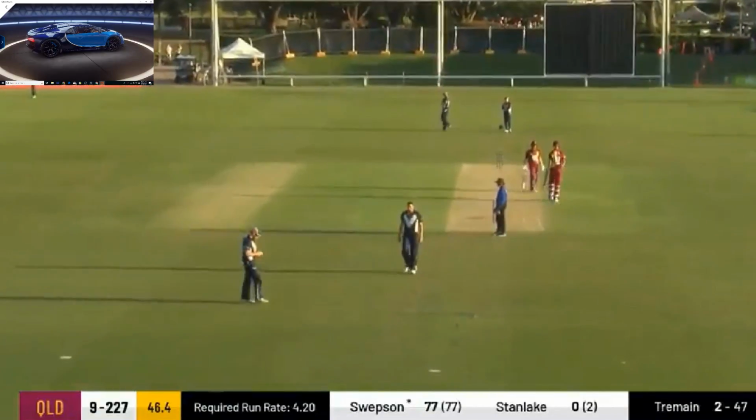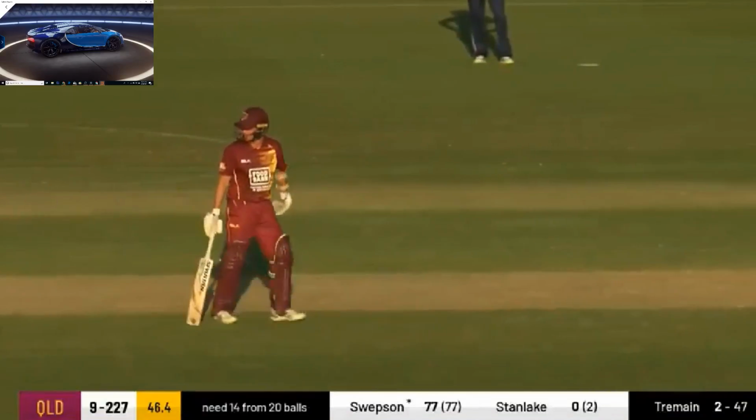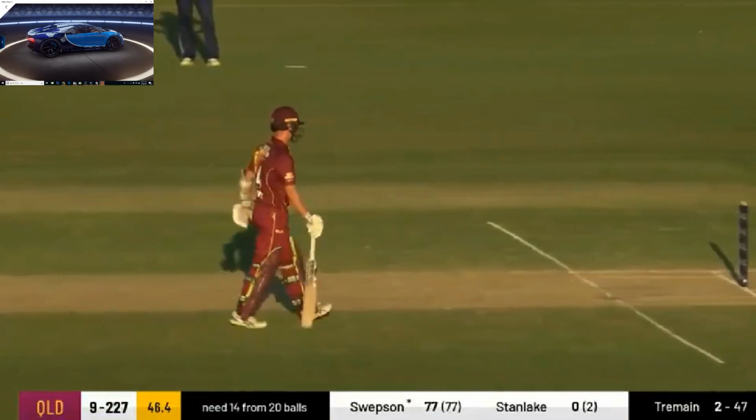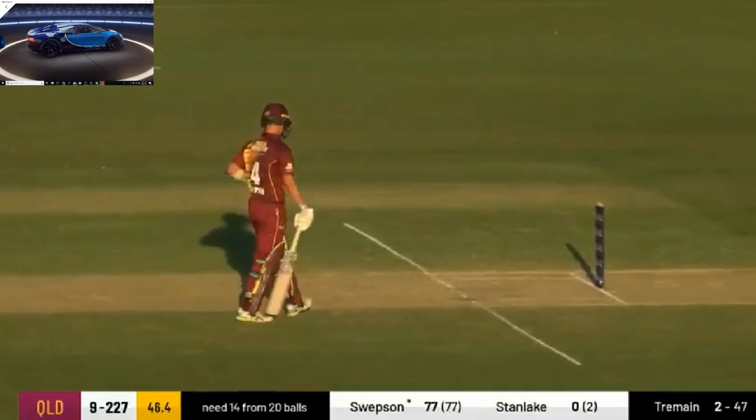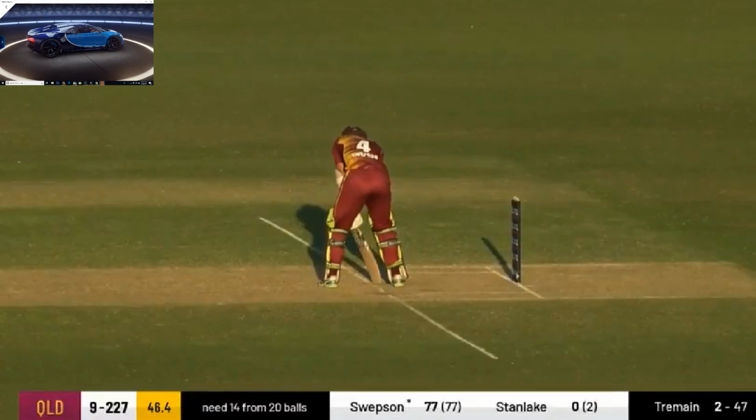Well, we were commenting before about the kids in the ground, but perhaps if it is an autograph bat... So look at Mitch Swepson there. He's dragging his bat along the ground. Mind you, he's exhausted. But for Billy to drag his bat along the ground, he'd have to bend over.